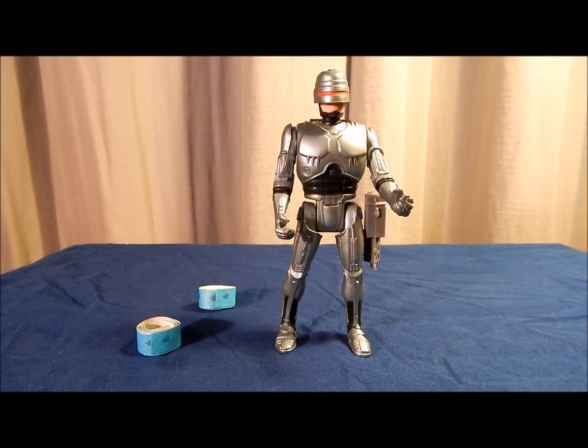So here we have Robocop out of the package. Let's take a closer look at this figure.